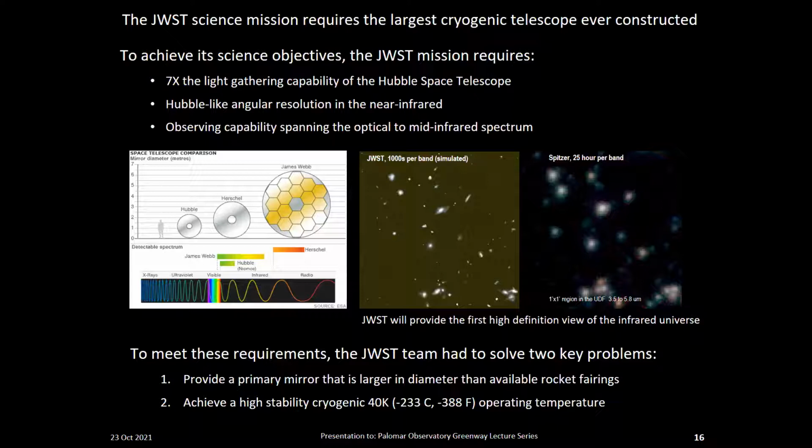Now, when we realized these 3 things, we then realized that we had 2 huge problems that almost stopped the whole project dead in its tracks. To build a mirror that has 7 times the light gathering capacity of the Hubble Space Telescope, that mirror turns out to have a diameter that is larger than the biggest rocket that was available to us. So that was problem number 1.